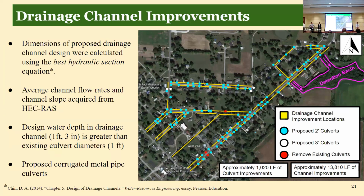And over on the right side of the screen, we have a map showing our drainage channel improvement locations, where we're proposing the 2-foot culverts and the 3-foot culverts, and where we are proposing to remove existing culverts. Our drainage channel drains to the northeast into our detention basin.